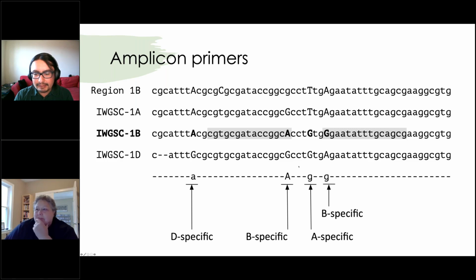Okay, great. Is only one base difference enough to make it subgenome specific? In the case of KASP, yes. Something that I didn't mention is that the KASP technology is designed to be very sensitive to the first base of the primer. So that's why it is here.